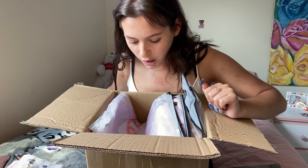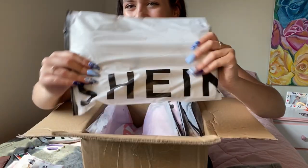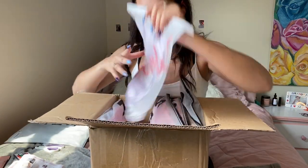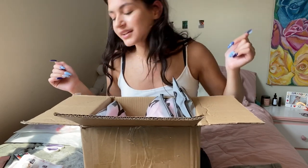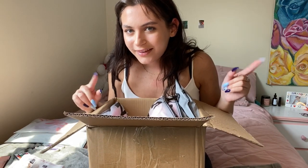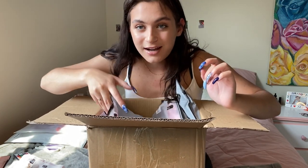Wait a dang minute. I ordered all of these from ROMWE, but that says Shein. What? These two say Shein. This one says ROMWE. Are they affiliated? Are they the same? Somebody please explain, because right now I'm opening a ROMWE box and everything says Shein.